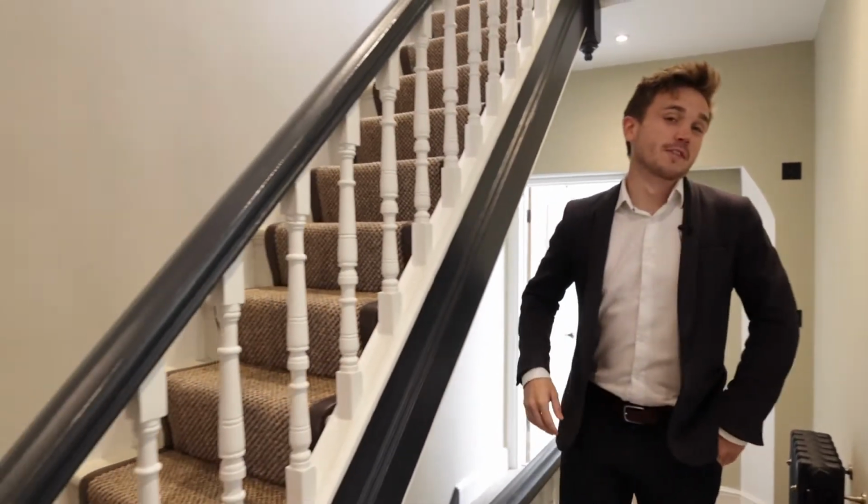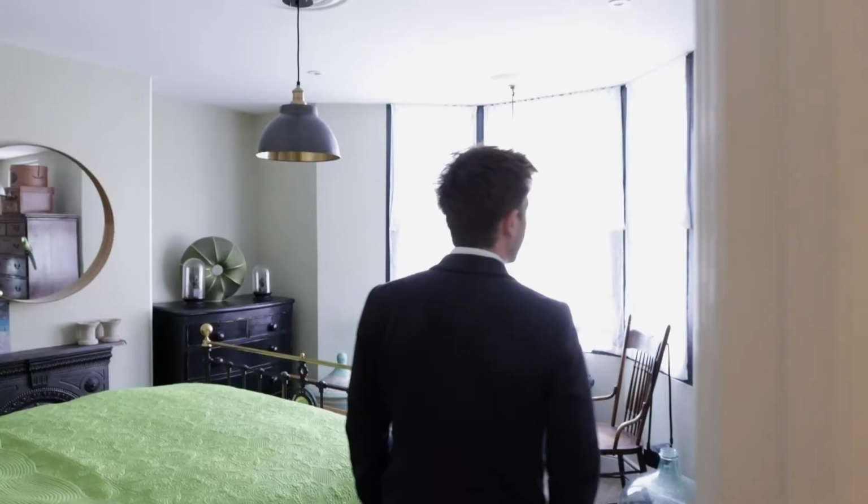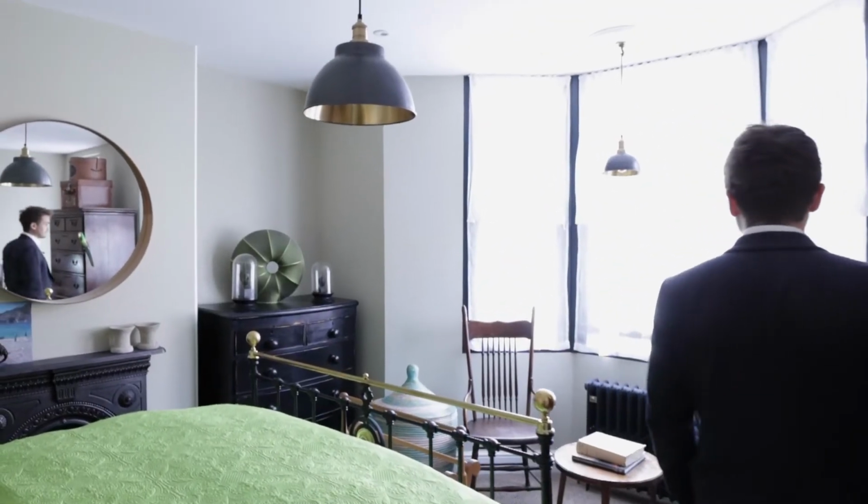Now, the beauty of an entirely holistic renovation such as this one is that no stone in the property has been unturned. As you're about to find out, the bedrooms are by no means an afterthought.